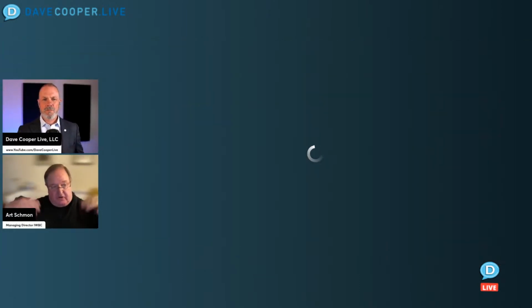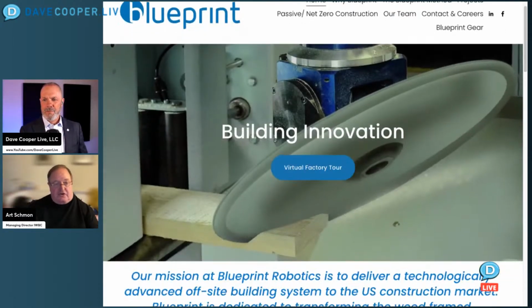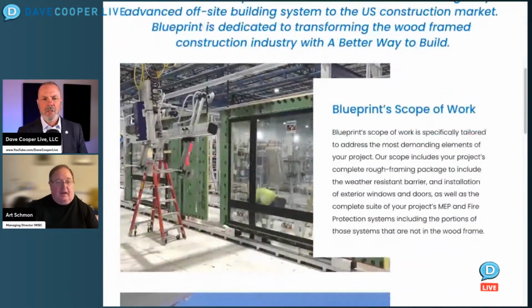Right. And that plant is built entirely out of mass timber, 100%. And it will actually be incorporating mass timber in some of the products that Blueprint Robotics is going to be manufacturing in the future. So they'll be talking about that. That'll be a very exciting tour as well.